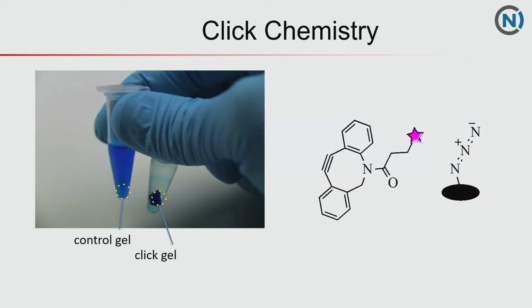So this is how it works. This is just two little gels. One is a control gel that doesn't have our special chemistry. One is a gel that does. If anyone in the room likes and knows a little bit about click chemistry, these are the molecules that we use. And so you can see that in the control gel, our drug surrogate over here is just in the tube, whereas in our click gel, the drug surrogate has been completely soaked into our gel.